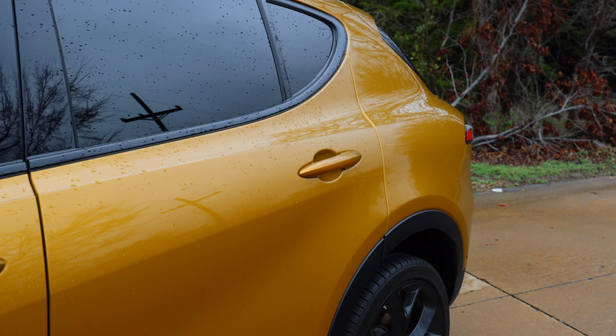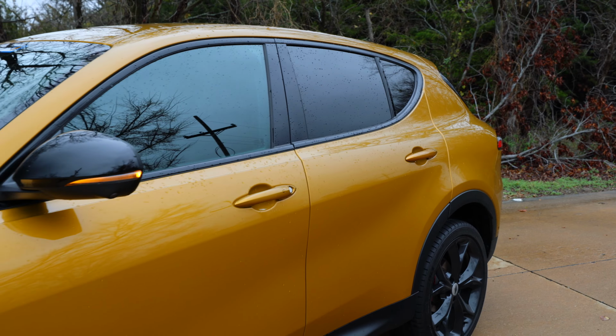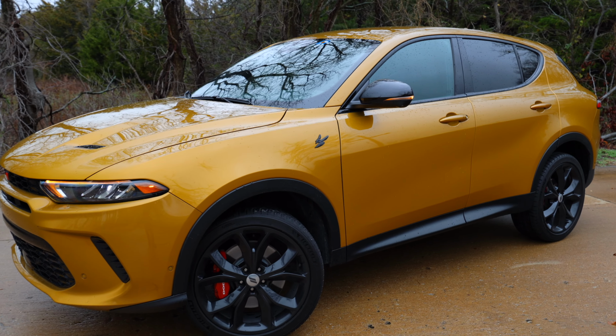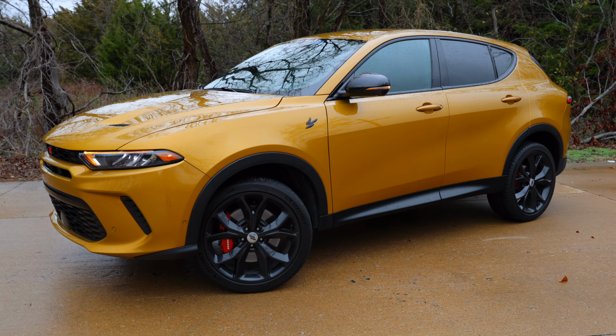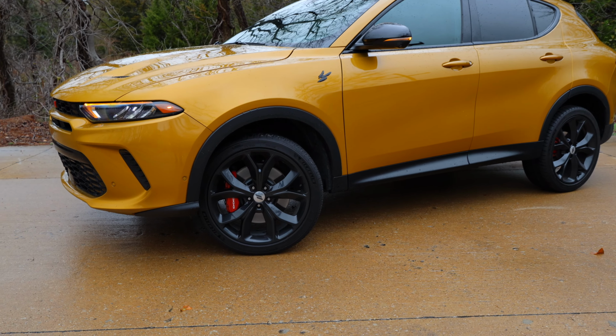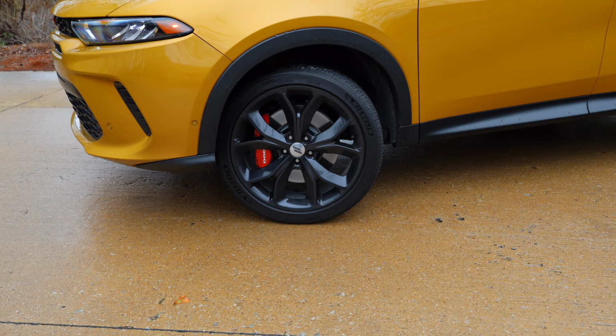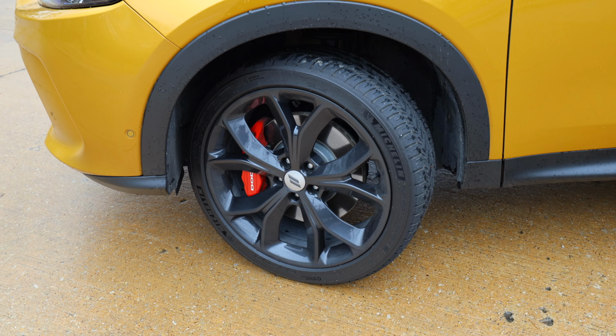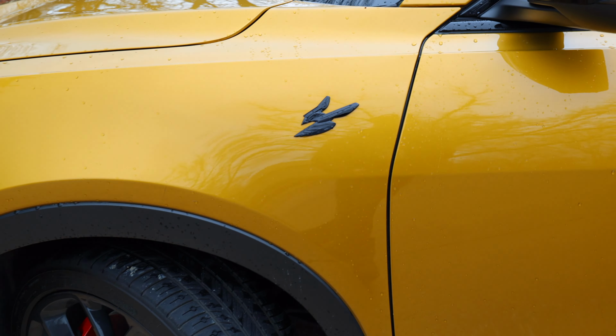In this hood, you've got these little vents right there, and it's a little bit taller and beefier than you might expect. Now, the paint color on here has been a big topic of controversy of people that have seen it. It's either you love it or you hate it. It's called Acapulco Gold, paired with the 20-inch wheels here. We've got Dodge branded Brembo brakes, these red brake calipers right here. This looks pretty nice. These are 20-inch wheels. We've got the little Hornet emblem right here.